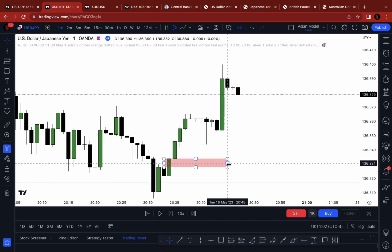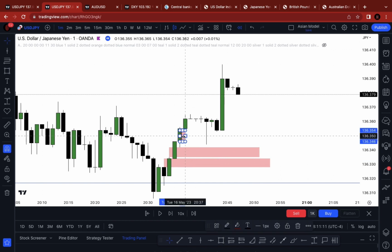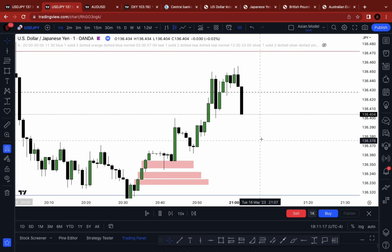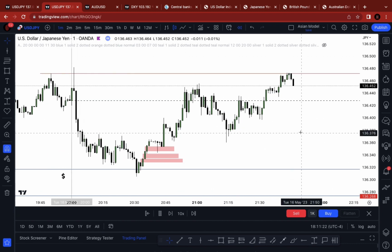Do we get price to come back down into this fair value gap? No, but there are multiple fair value gaps that form here. There's one here, there's another one here. And we'll talk about which one could be more ideal in a case scenario in a minute. After hitting those fair value gaps, there's multiple ones. We'll go through some of them as well.